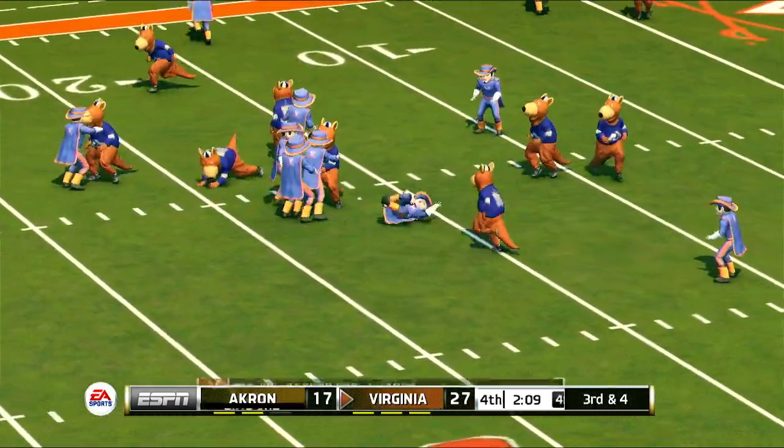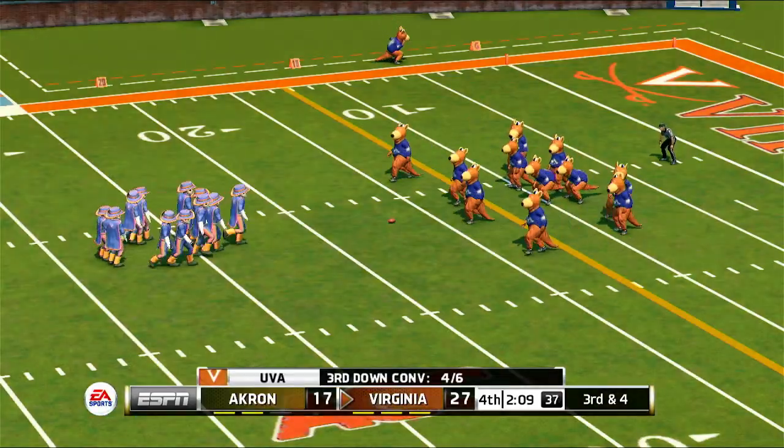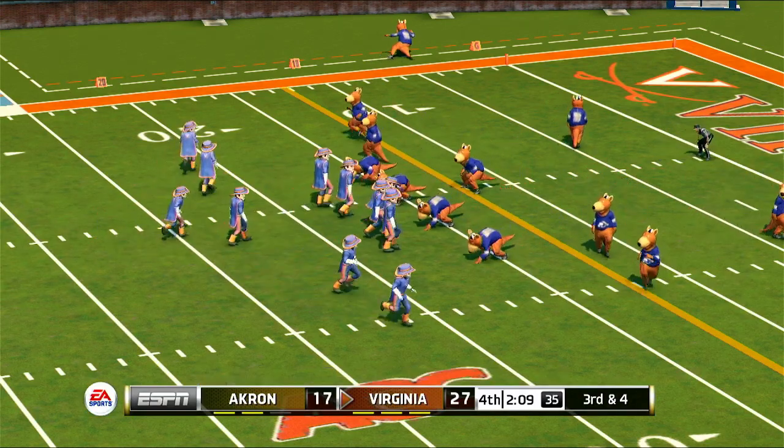Now he tries to buy some time. And he's going to be sacked for a loss. Akron's going to take their first time out of the half. And they'll look to convert here on another third down.